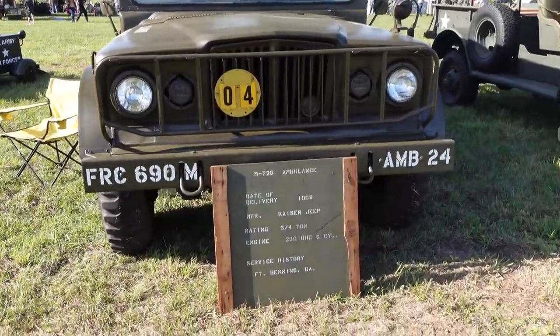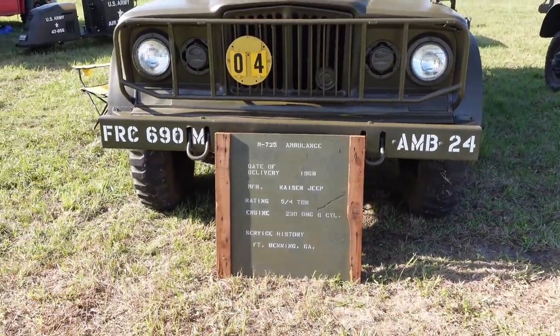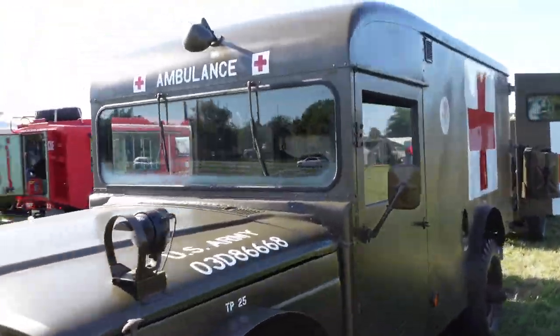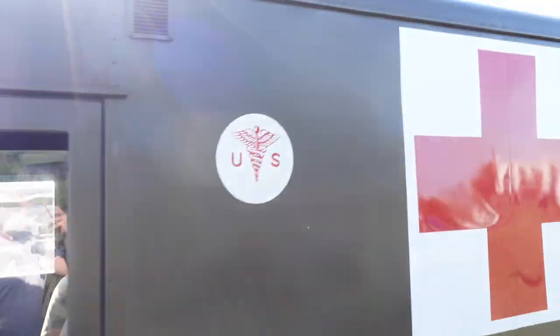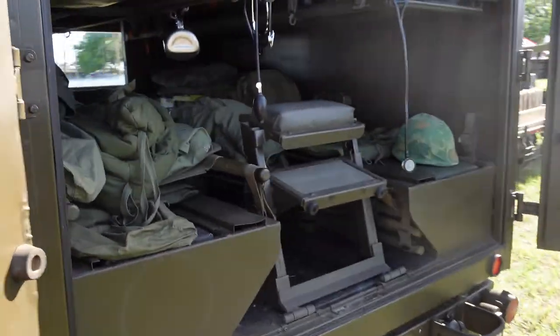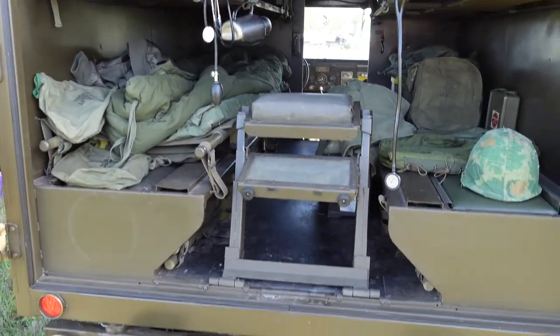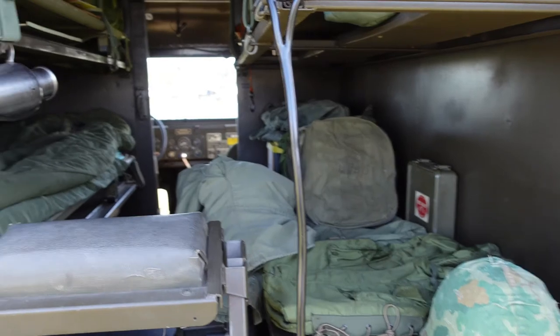And here we have the M725 ambulance, date of delivery, 1968, Fort Benning, Georgia. Oh yeah, a little different than the one I was on. But let's take a look at the back here. Well, this part hasn't changed much. You have your steps to come down, and you can have four soldiers on litters.